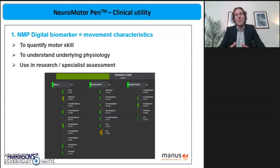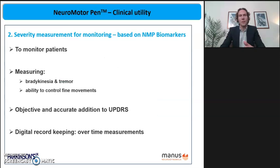The digital biomarkers are presented in a way that is color-coded. So in the example here, we've got for three different tasks those half or semi-filled circles with a low value corresponding to a shade of green. This indicates a healthy subject, well able to move. And shades of orange or red indicate symptoms of Parkinson's.